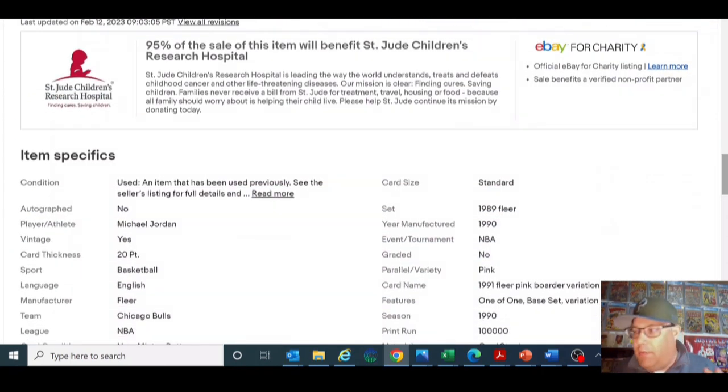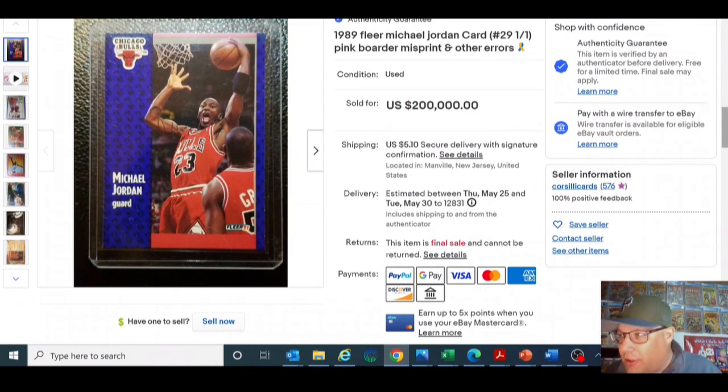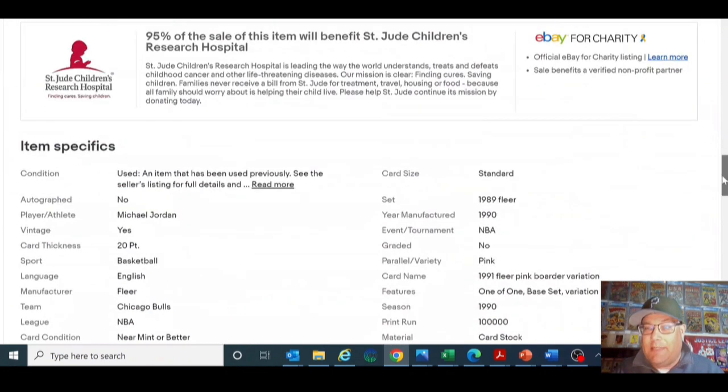Now, big thing here is, now the seller's smart. He knows he needs to give some of this money up to charity, because this card normally sells for 50 cents or below. And again, that's like a $2 trillion percentage increase in value from what it normally sells for and what this rare variation sells for. Now, the 2 trillion, don't quote me on that. That's just math. I'm not very good at it. So, I'm just trying to get you an idea of how much of a factor that this card sells higher than the normal card. But it's a big number. Okay, guys, it's a big number.